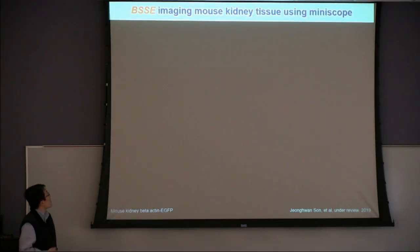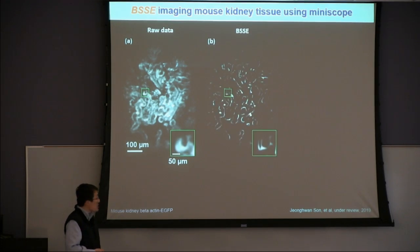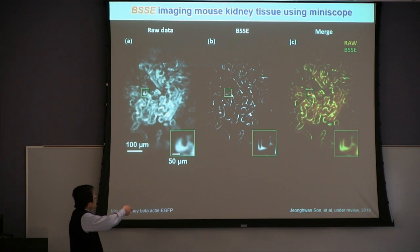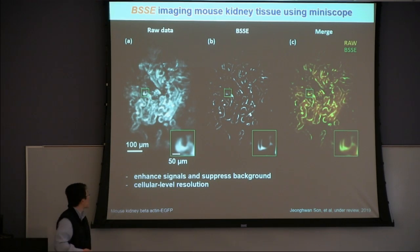And we also tested with mouse kidney tissue. So this is the kidney cortex. And we can see the image is blurred by this high background and also overlapping tubular structures in the kidney. And this is the BSSE processed image. If we overlay these two images, we can see that the method mainly enhances the signals while suppressing the backgrounds. So now we have signal enhancement, background subtraction, and also cellular resolution.